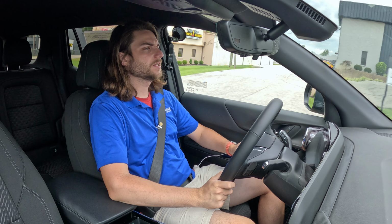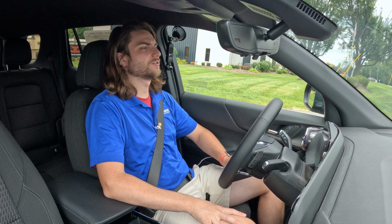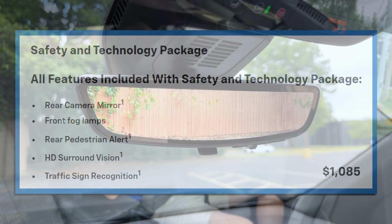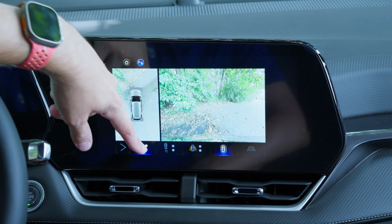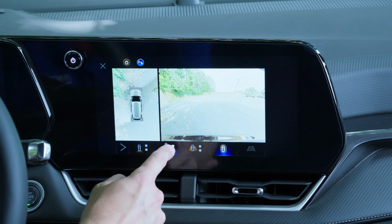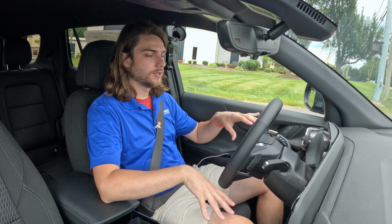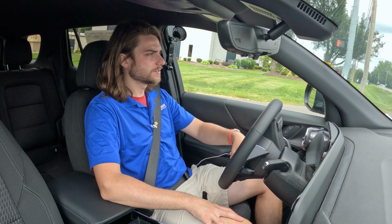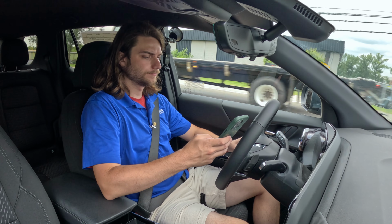I think the first thing that I really like is having some of those really nice technology features even on this lowest trim level in that safety and technology package. And that is the rear view mirror camera and the HD surround vision. I love having that. That's such a nice premium tech feature, and I really think it should be standard at this point. I know it's not quite there, but it's getting pretty close, and pairing it with all of the other technology and big screens makes it feel like a pretty modern vehicle, which it should because it's a redesigned fourth generation Equinox. Let's get a dB test at city speeds.